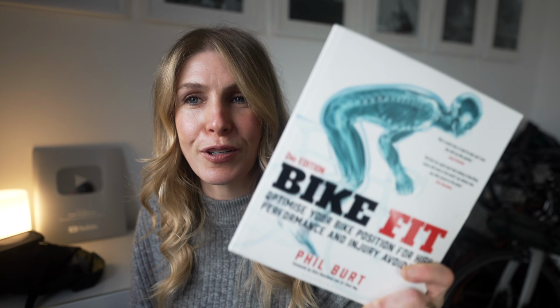Really good book. On the back, it's actually got a quote from Geraint Thomas: I trust Phil with any injury and how to accommodate it on the bike. And Sir Chris Hoy: my advice has always been to seek expert advice from experienced cyclists, coaches and physios, or from a reputable bike shop, but now there is another option, and that is to consult Phil's book.